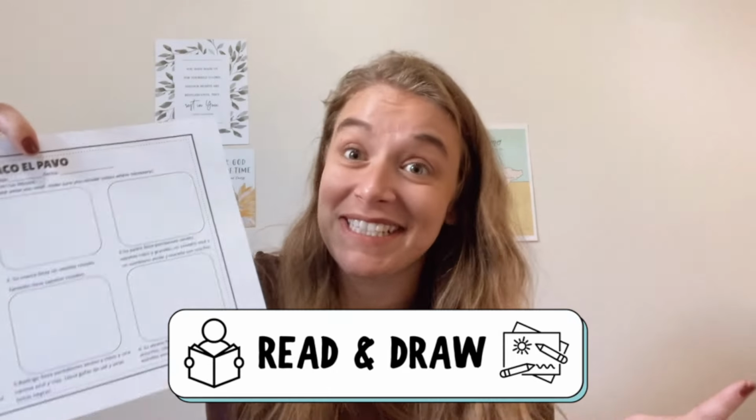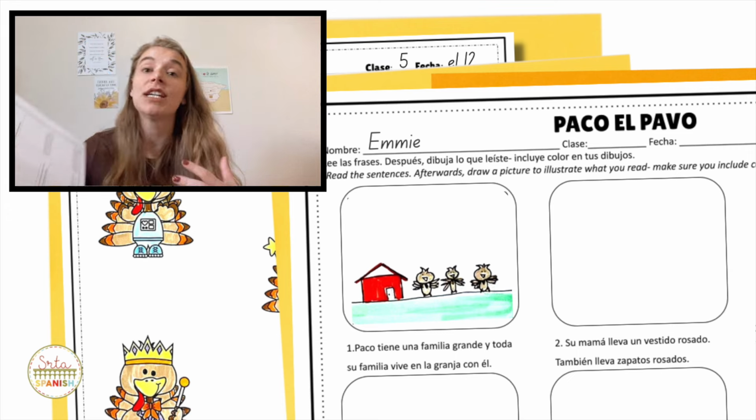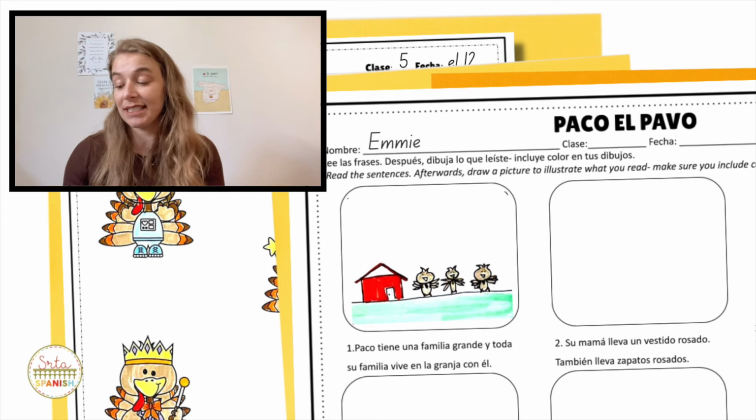This sheet is a great read along and do at the same time kind of activity, or a follow-up activity. If you're familiar with read and draw, that's what this is. So students read a sentence that comes from the story. Like the first one says, Paco tiene una familia grande y toda su familia vive en la granja con él. Okay, so they're going to read that and then draw a picture right here to show that they understood what that sentence is talking about.